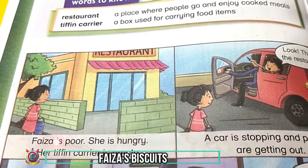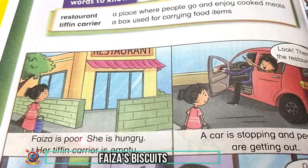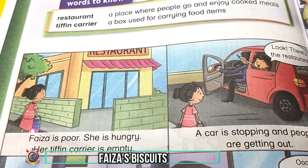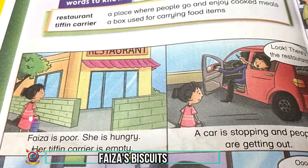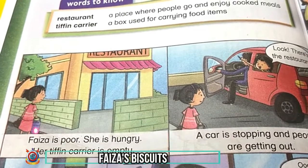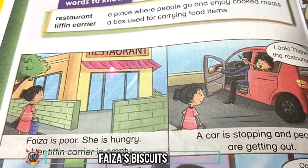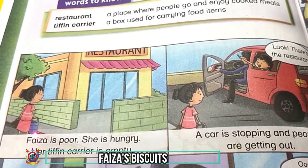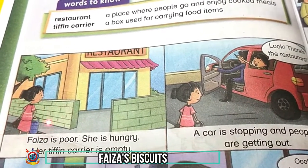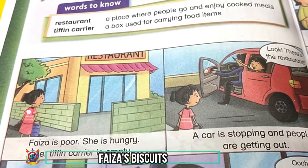Now, Faiza is poor. From this we came to know that the name of this girl is Faiza. Because there is no one else in this picture, the only name that we saw in the story is Faiza, and the only girl that we saw in this picture is Faiza. So she is Faiza.